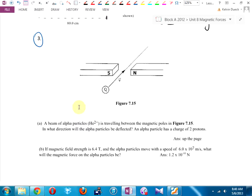Which way do magnetic fields go, from what to what? There's no positive magnetic field. It's not what we call it. We call it north and south poles. Which way do magnetic fields go? So, Gabby, in this diagram, the magnetic field is this way.